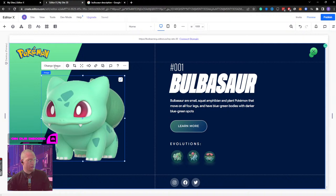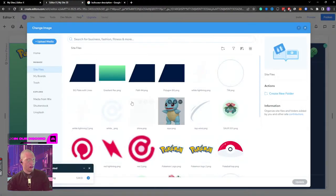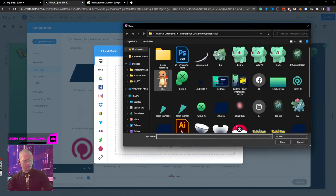Back in Editor X, come here, change image. Upload media, and we'll get bulb V3.